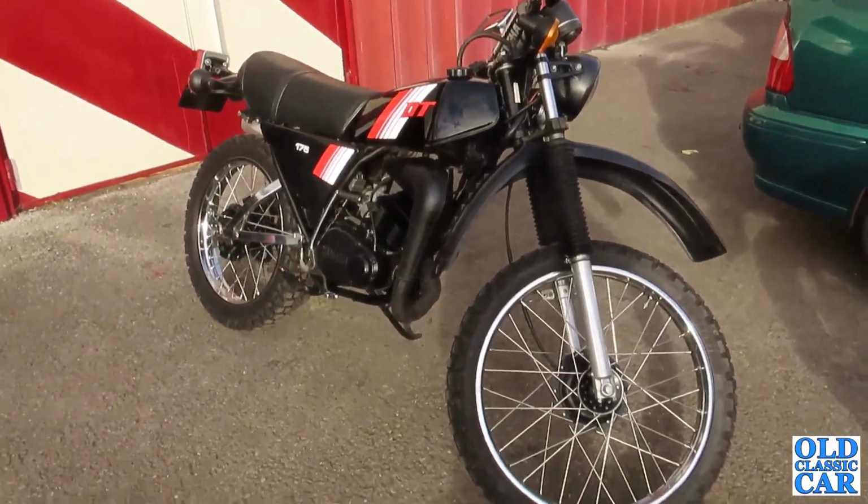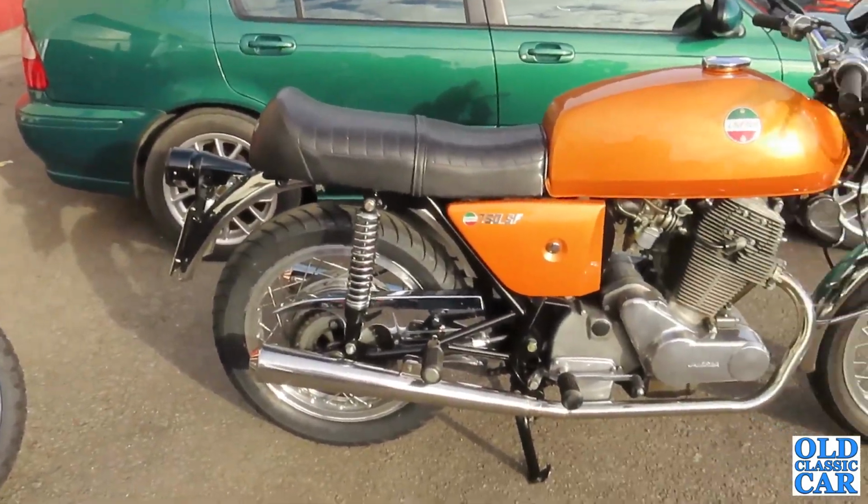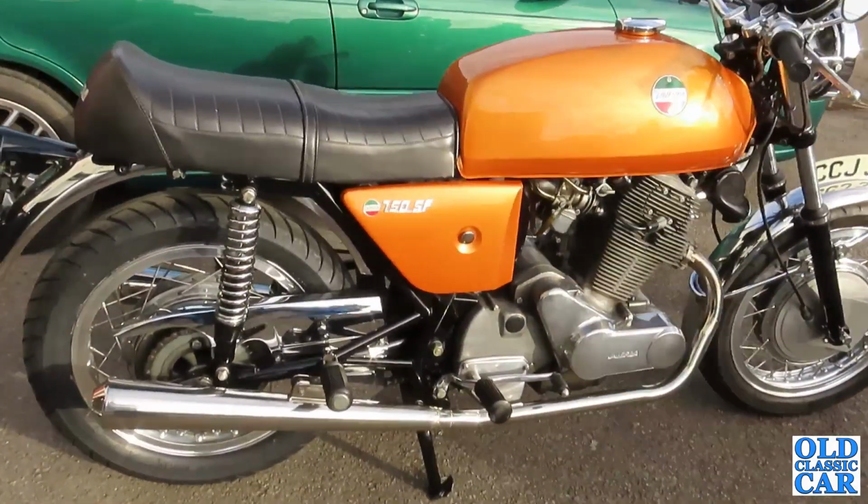Couple more interesting two-wheelers. We've got a Yamaha DT175 and a 750cc Laverda from the early 1970s.